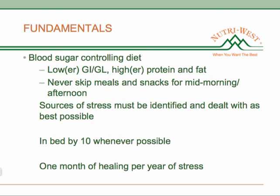Just some basic fundamentals: they must be on some kind of blood sugar controlling diet because of the spikes in blood sugar and the body's attempt to produce cortisol. So no skipping of meals, snacks as needed. If we can identify the source of stress, that's not always possible, of course, in reality. If we can get them in bed by 10, all the better. And ideally, we remind them it's 1 month of healing per year of stress.